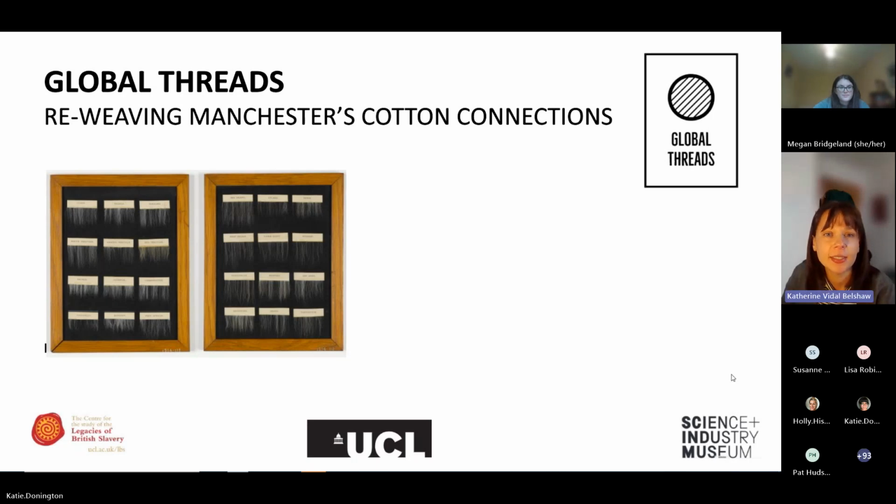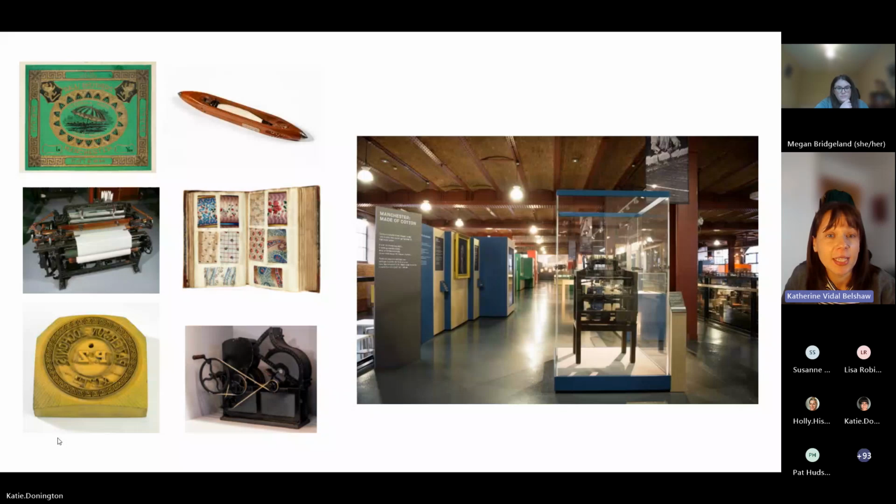So what is Global Threads? Well, Global Threads is a public history collaboration. We're based in Manchester, and it's led by the Centre for the Study of the Legacies of British Slavery at UCL, the Science and Industry Museum in Manchester, and a team of emerging researchers. And our project aims to generate fresh understanding and dialogue about Manchester's industrial history and heritage, particularly its textiles industry, through original research that draws out new and underrepresented stories about the city's connections to colonialism, enslavement, and global movements of people and goods.